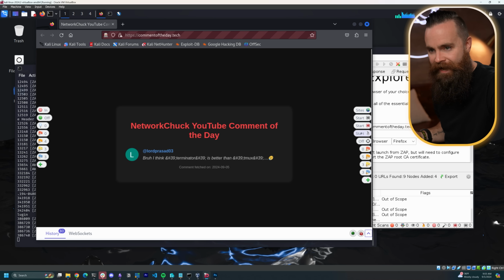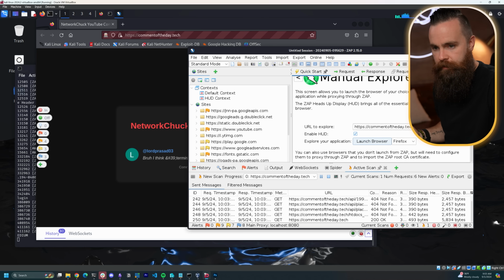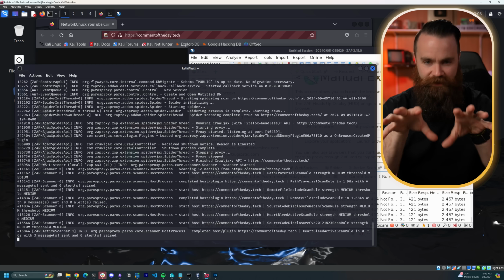Now we can also start an active scan. I'll go ahead and do that. I believe it's gonna go out and just scan for vulnerabilities. We can kind of see the log here, and we can see it happening over here in the terminal. I just looked for Heartbleed. But notice this is like automatic scanning. I'm not actually testing for vulnerabilities manually myself. I'm letting this program do that.